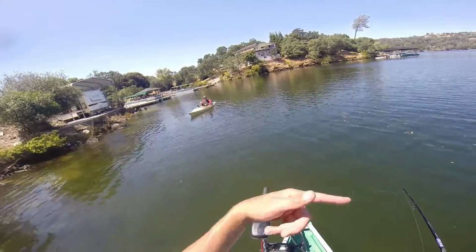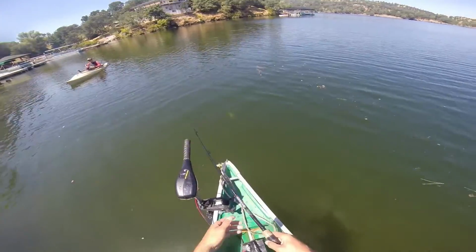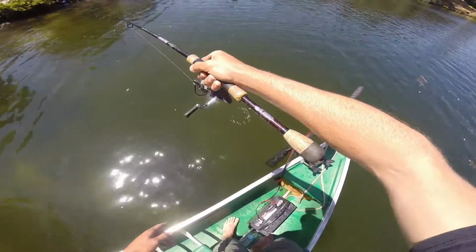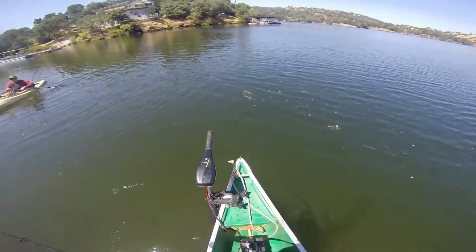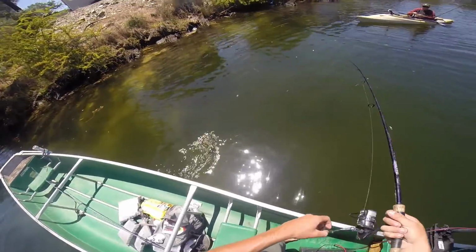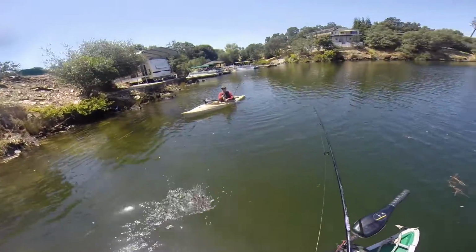Hey Tim, go on my side and cast out that way. And just, oh, Tim, cast over here now, cast over here by me. There's a fish following up by the fish. Just cast over there over my shoulder. This is a nice smallie. Oh, that is a nice smallie. There you go.